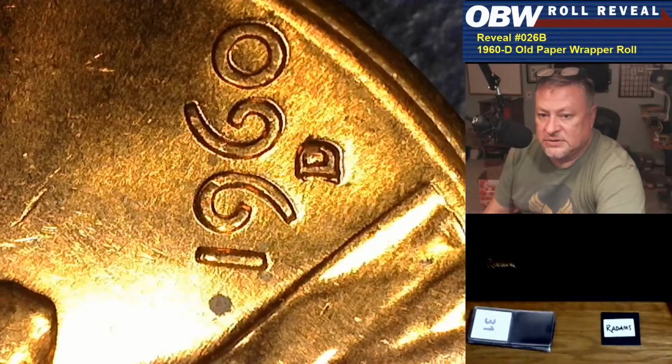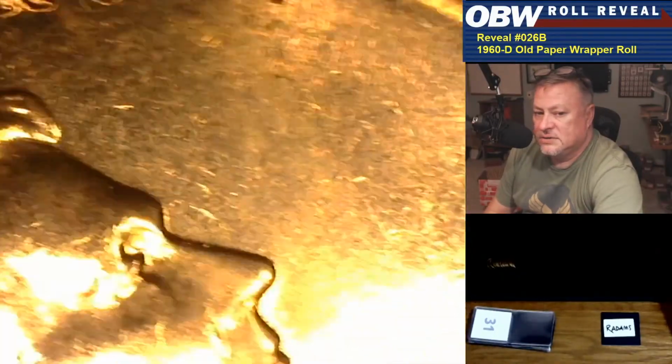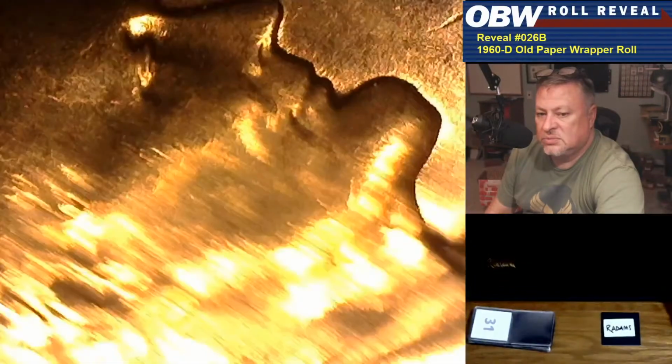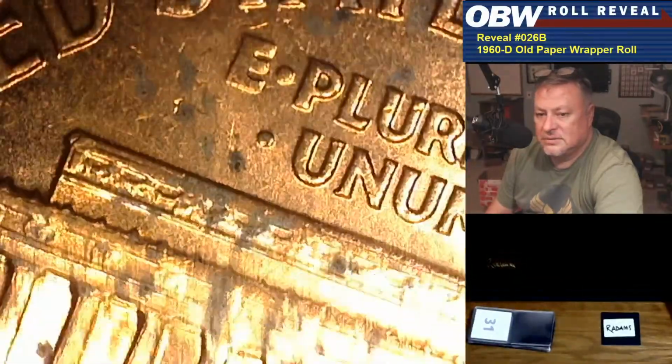Okay, Robert Adams. That is RPM number 5, RPM number 5 for Robert Adams. It's actually a pretty nice looking coin, too. Let's see here what we've got on the other side. Oh, it's a leopard coin. It's got spots. I see spots on it. Okay.